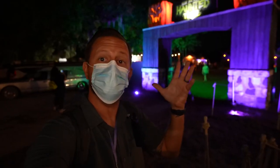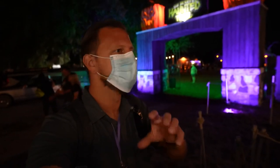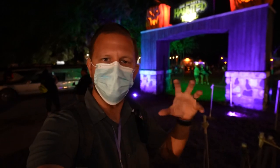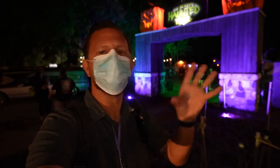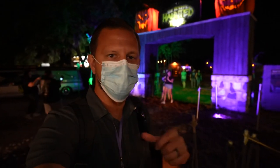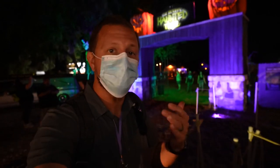So there you have it. That was our trip out to Sir Henry's Haunted Trail in Plant City, Florida. Phenomenal time. I had such a good time. Such a fun haunt, too. It's always fantastic to support local haunts. And these guys really put their heart and soul into this haunt. And it's scary. You will get scared coming here.